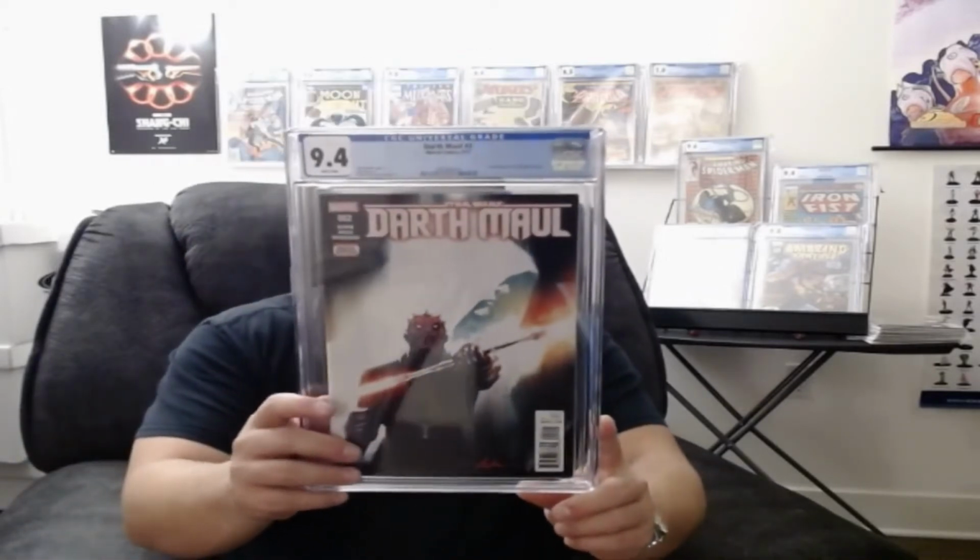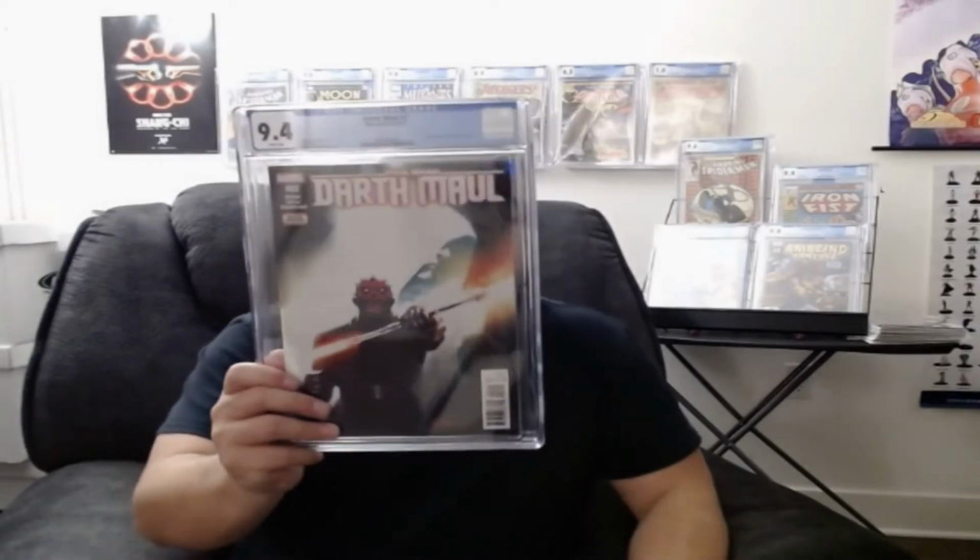Okay, this next one is also going to be another 9.4. It's the big one, Darth Maul number 2, first appearance of Cad Bane. Anybody watches the Disney Plus Boba Fett show, Cad Bane appeared in there in live action. This spiked up hard, super quick overnight. I think the 9.8 was at $700 at some point, and you could have got it for like $300 or $400 before the show.